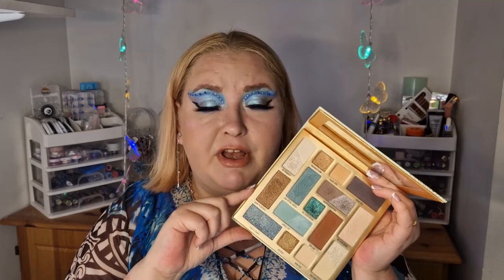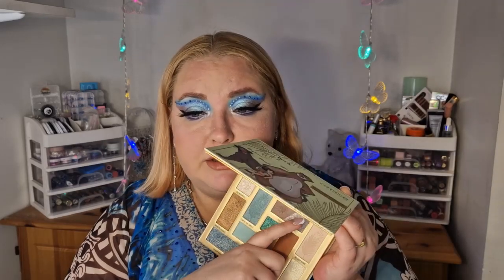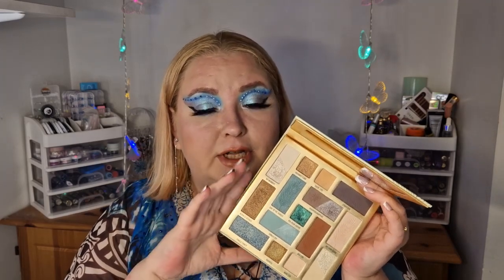The shadows work like shadows should work, but they're not my favorite formula. But I do think they are quite easy to work with. They are not the most pigmented eyeshadows that I have ever tried, which makes them a little easier for beginners to use, for example. But this palette did surprise me. It is better than I expected, but this dark shade is not so pigmented, so it's not very dark on the eye. But yeah, it's a nice palette, but nothing revolutionary.